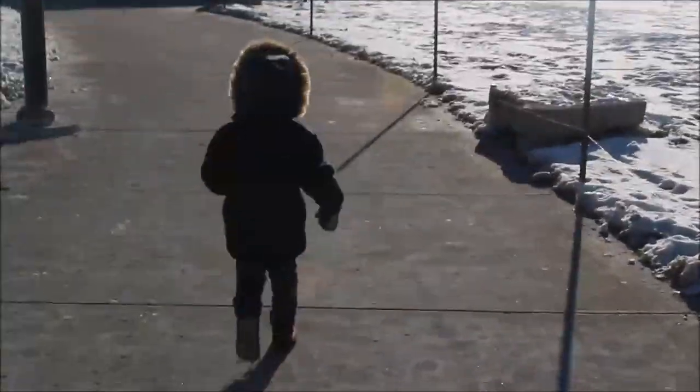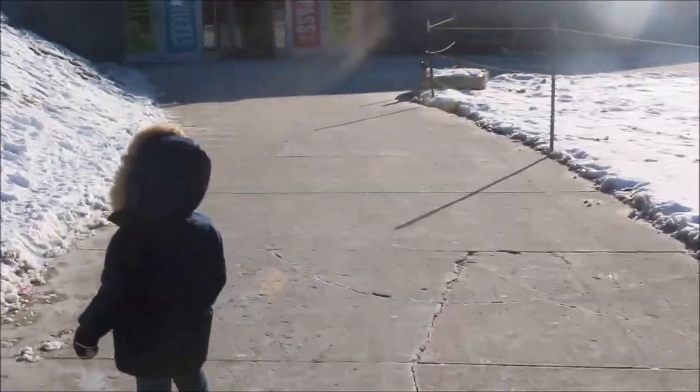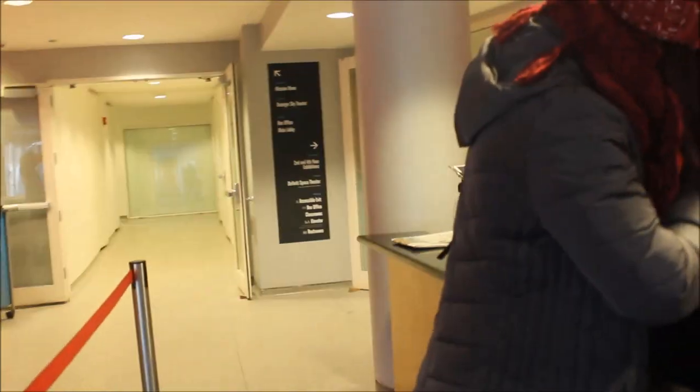You guys just saw the view of the lake, which is absolutely gorgeous. It's full of ice right now. We just walked inside, and this is the registration desk that I was talking about. She just asked for my ID, and of course it showed that I'm a resident of the state of Illinois.